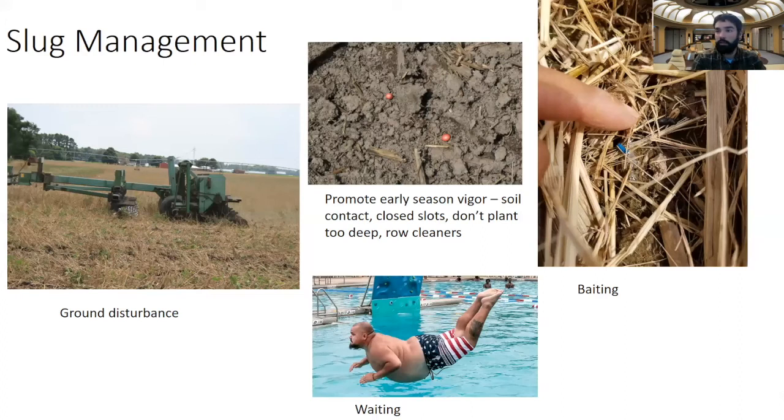So like I said, ground disturbance, tillage, vertical tillage, turbo tillage, disking, those will all impact slugs. You want to promote early season vigor. You want to get good soil seed contact. You don't want to see any seeds lying on the surface of the ground or open seed slots. And this can be difficult on heavier ground, particularly with a lot of organic matter.